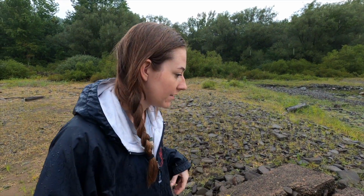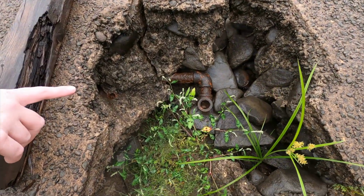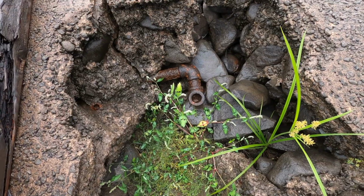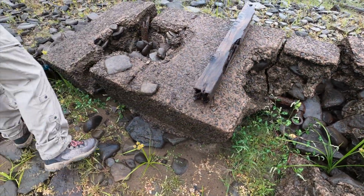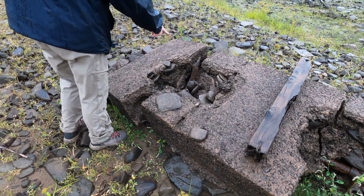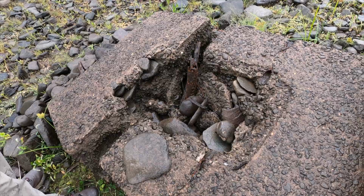Yeah. I have no idea what this really was, but there's old piping right there that's all rusted out now on top of this concrete structure of some kind, and the piping's here too. I almost wonder if this was like a fireplace. Could have been. Could have been.